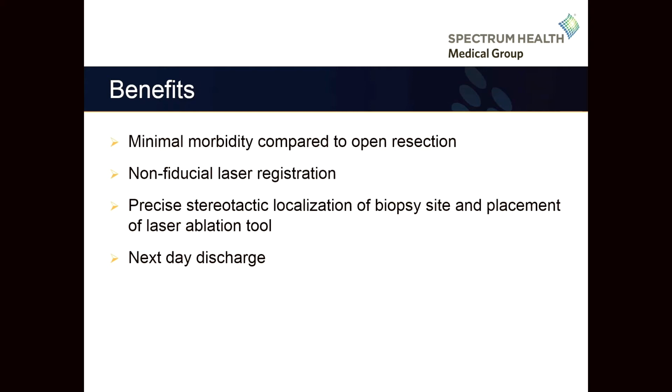So the key points for this case were that the ROSA allowed for minimal morbidity compared to open resection. Now, you could technically use a Leksell frame for this as well, or even another navigation system, but in our experience, when we really want to be accurate right in the middle of the lesion, we wanted to proceed and use the robotic system for ease of use and accuracy. Again, non-fiducial laser-based registration was accurate as well. We were able to obtain a biopsy, and she was able to be discharged the next day.